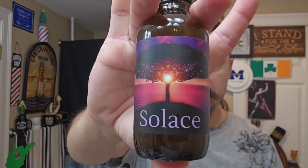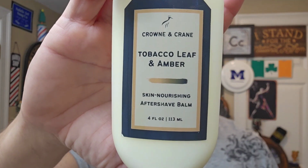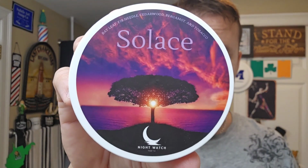Got the matching alcohol-based aftershave splash. And due to the tobacco, I'm going to be using Tobacco Leaf and Amber from Crown and Crane, one of my absolute favorite scents from Crown and Crane, which is saying a lot. And Thomas and his wife, how you doing, bud? Fellow Southerners, they're from Louisiana. They make a very nice soap. I haven't really seen anyone using this, I don't think. I might have seen it once or twice out in the wild, but this is a really nice one. I love that bay leaf up front. Also, again, works well with the beach environment we got going here.